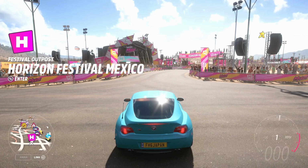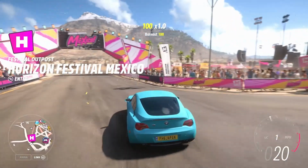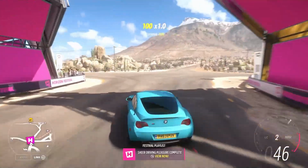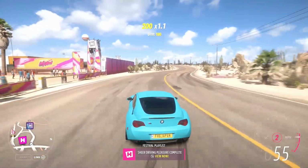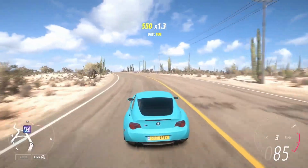Own and drive, then hop into free roam from any festival site or player house, drive a couple of seconds down the road, and sheer driving pleasure complete. And while we're here, we'll take a trip on round to Horizon backstage.